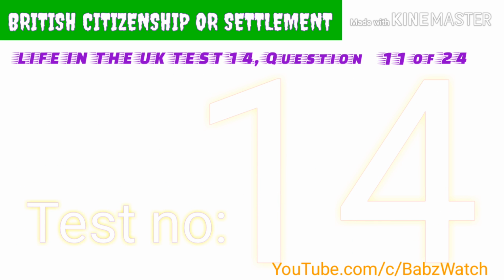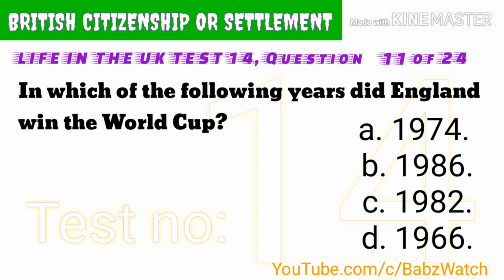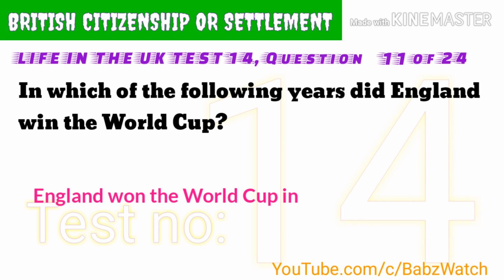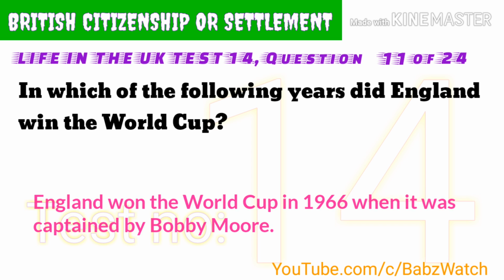Life in the UK Test 14, question 11. In which of the following years did England win the World Cup? A. 1974. B. 1986. C. 1982. D. 1966. The correct answer is D. 1966. England won the World Cup in 1966 when it was captained by Bobby Moore.